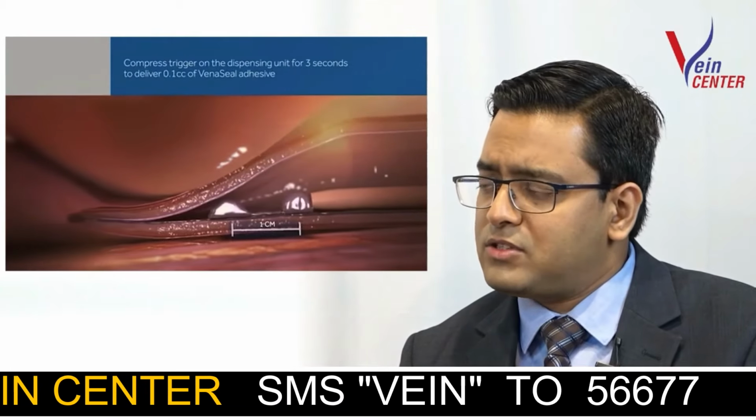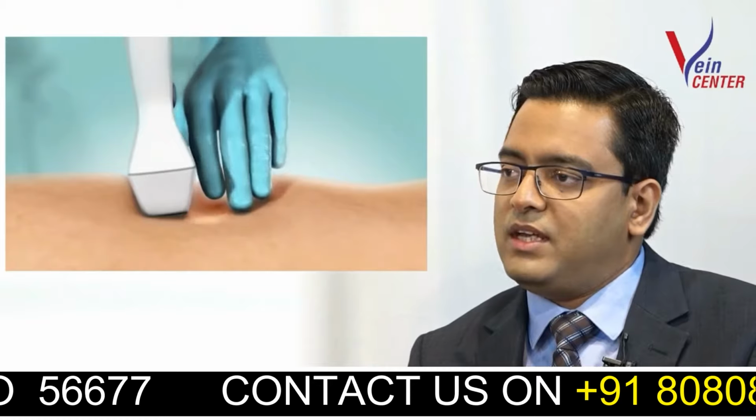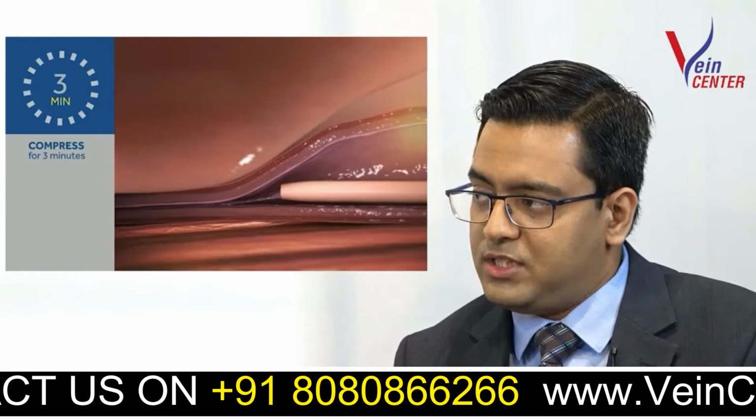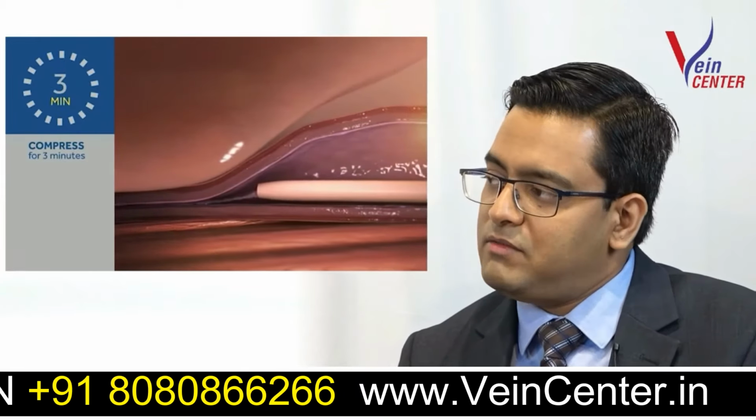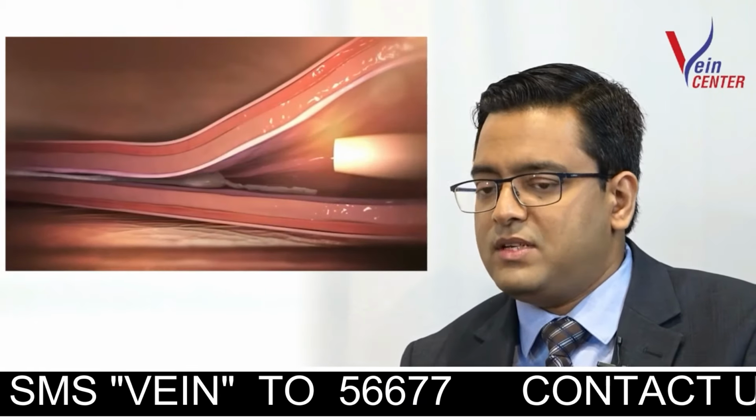When the device goes right up and we reach the hip, we have to leave a certain distance from the saphenofemoral junction. After that, we remove the inner dilator, and then we introduce the primed VenaSeal microcatheter through the sheath. When we reach there, we start injecting the VenaSeal with a specialized gun meant to inject VenaSeal inside the veins. For the first injection, we have to compress for about 3 minutes, and it is all done under ultrasound guidance, so we see what is happening.